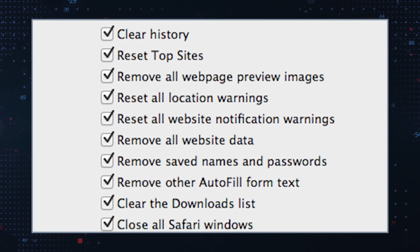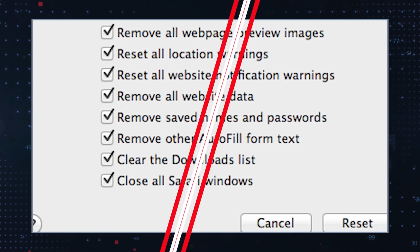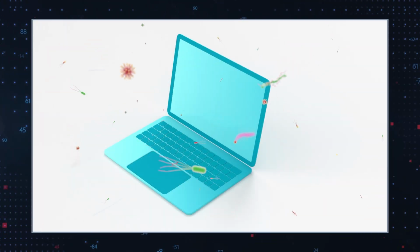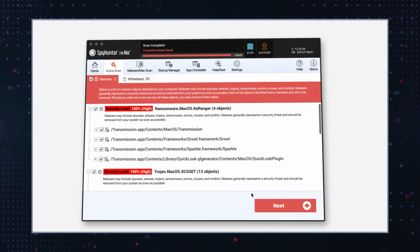Make sure to save your customizations beforehand if your browser does not retain your settings after the reset. Use a reputable malware remediation tool. Advanced anti-malware tools are essential for identifying and removing RecordManager.